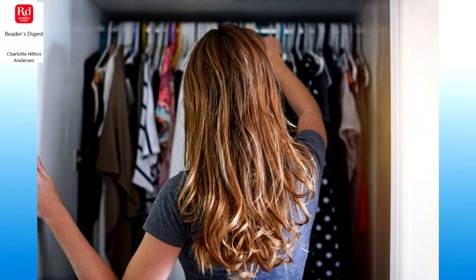Make it a game. Our clients love the 12 by 12 challenge. Each week set a time to find 12 items to throw away, 12 items to donate, and 12 items to be returned to their proper home. It takes just a few minutes and is a fun, easy way to quickly organize 36 things in your house. Alison Bradley of the London cleaning team.